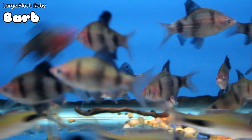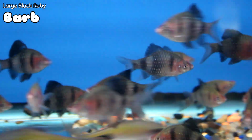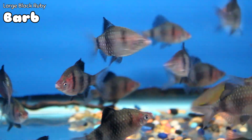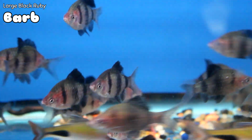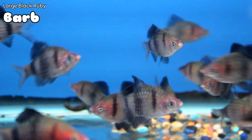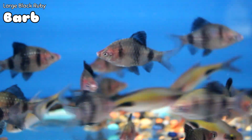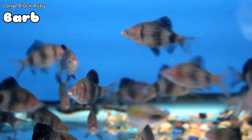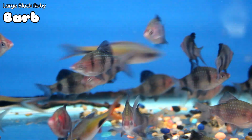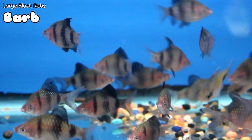What's cool about the large black ruby barb that we just got in is, one, that it schools and it makes a statement just because of the color combination. It's red highlights in the center body on black, heavy black stripes and a fairly dark fish. These fish are phenomenal. I love them. They are probably one of my favorite barbs, and if you have a semi-aggressive tank or a barb tank, black ruby barbs are for you.